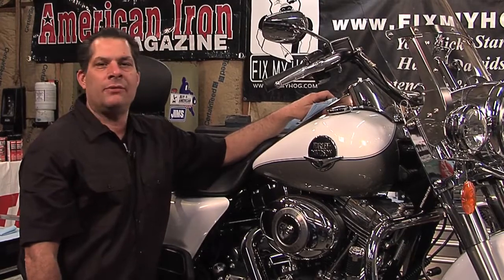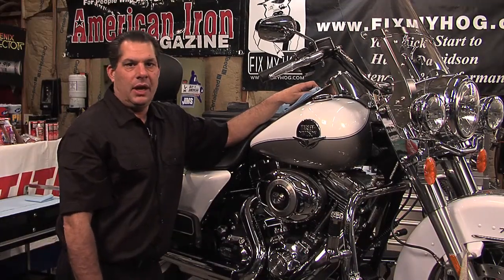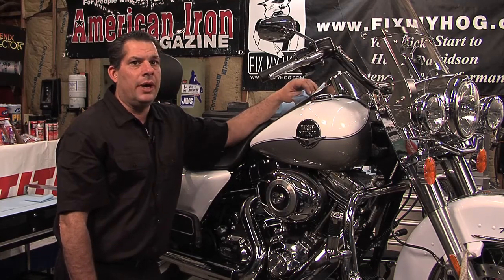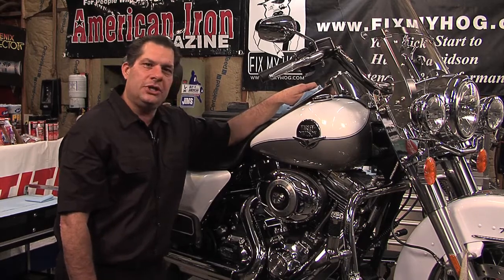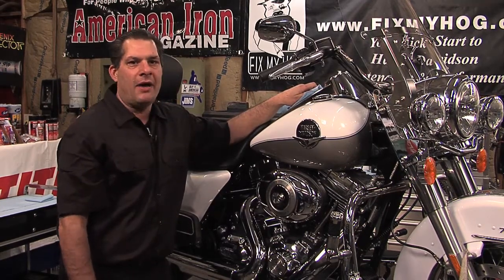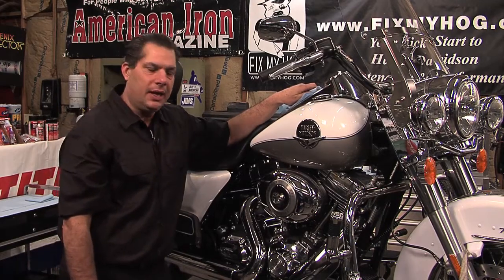If you're going to be traveling with a passenger, make sure you bring adequate clothing. It may be warm when you leave in the morning, but it will cool off as the sun goes down or the weather changes throughout the day. You don't want to have to head back from a nice ride just because your passenger gets chilly.